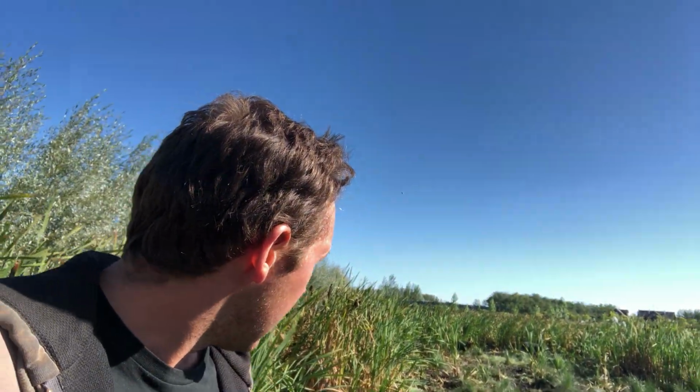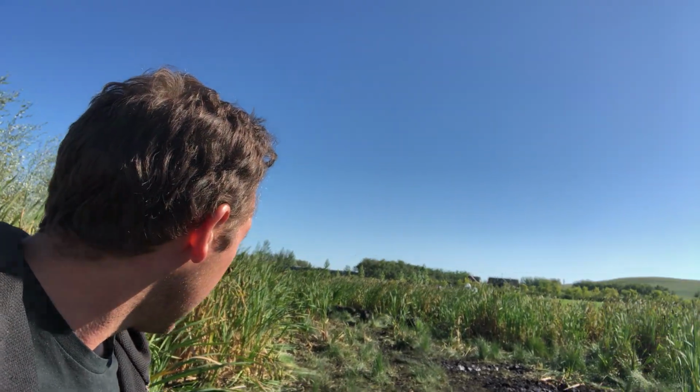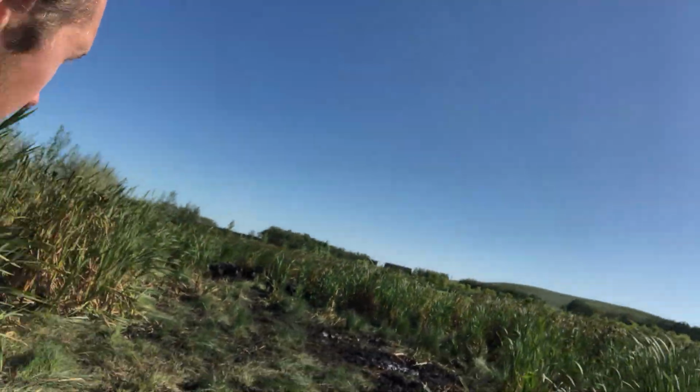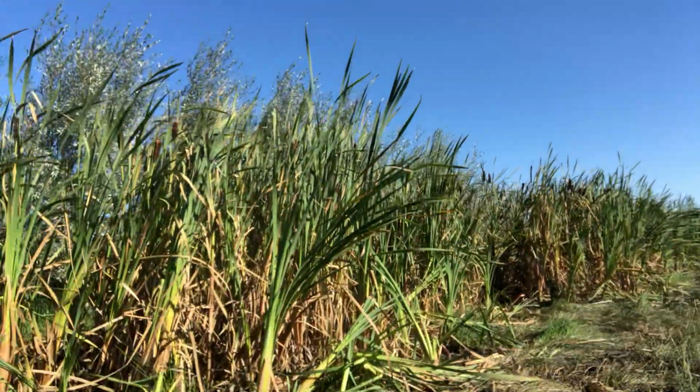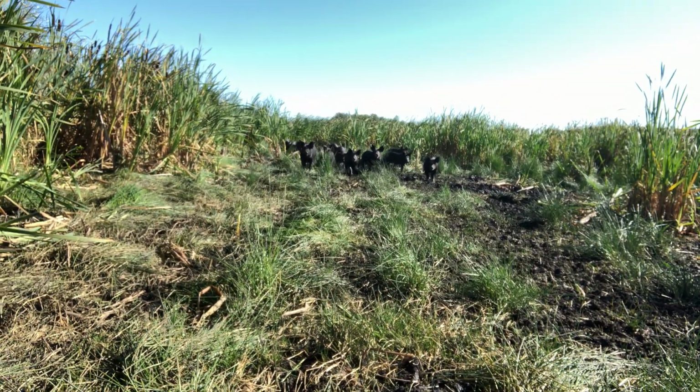So we still feed them twice a day with our fermented grains and grass and milk, but the remainder of the time they have to come out and get the rest of the food for themselves, and they just love it. Come here, pigs. Come here. Come on.